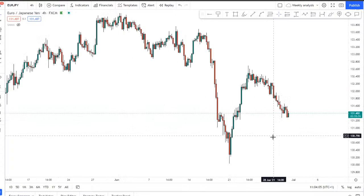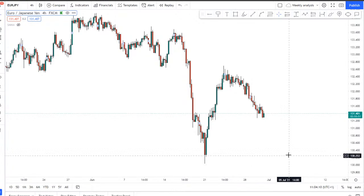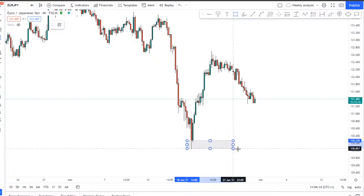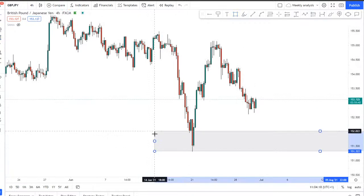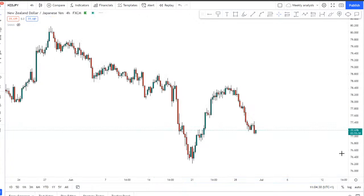EURJPY, another one of those pairs, running out of momentum slightly, so might see that big retracement and then the collapse to the downside. But again, targets will be this support down there. GBPJPY, again, another pair, already spoke about this one, looking for a push to those lows. Starting to find a little bit of support there, so this one might push to the upside and then drop. But anyway, if it does, like I said, another opportunity to get involved in those shorts.